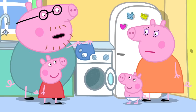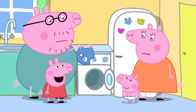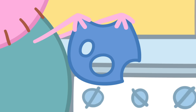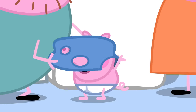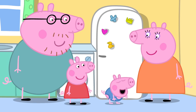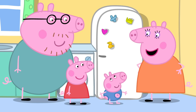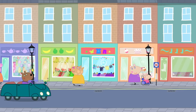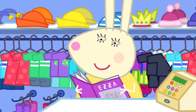We must have washed these clothes a thousand times. Georgie's clothes have got holes in them. When you wash clothes a thousand times, they get holes in them. I can see your bottom, George. Maybe it's time we got George some new clothes. Mummy Pig is taking Peppa and George to the clothes shop.